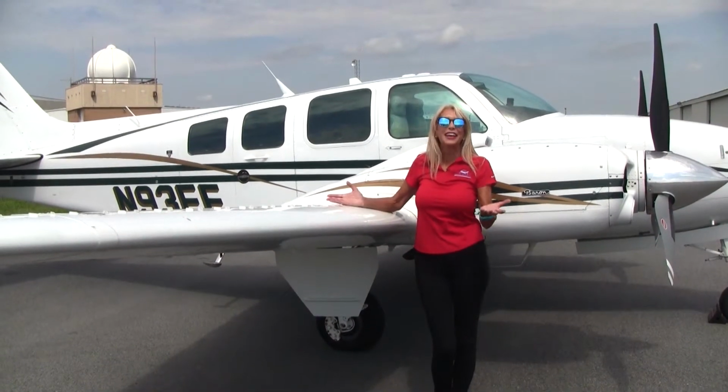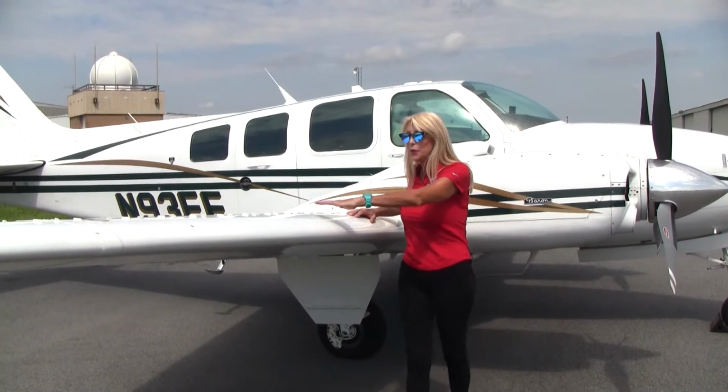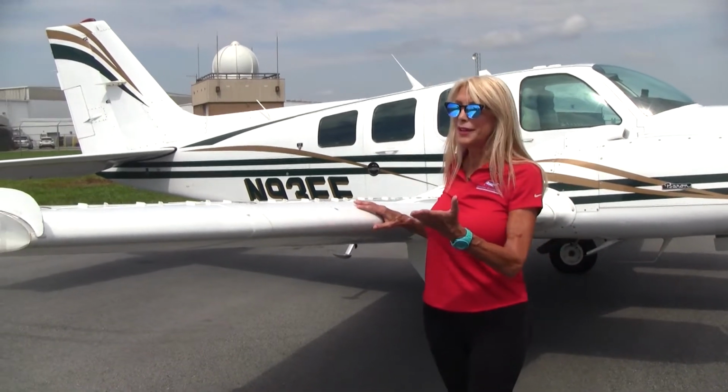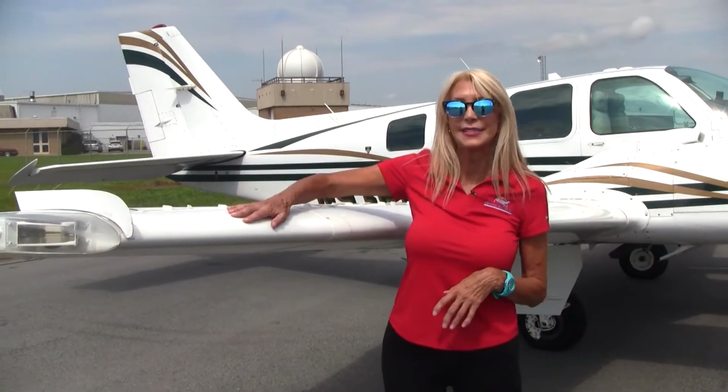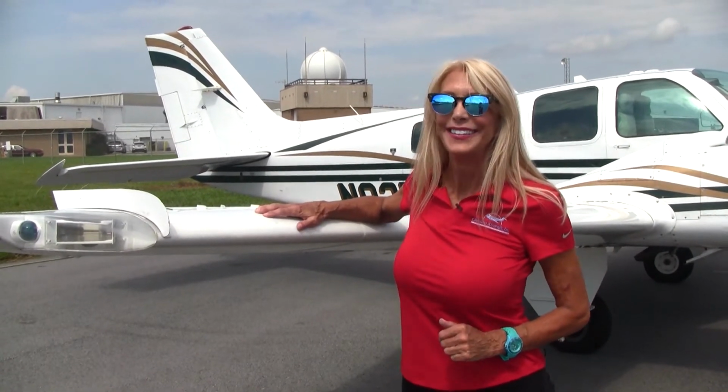The Baron is such an iconic workhorse. Love this airplane. This particular model is equipped with the Vortex generators. And we've got long-range fuel on board, so plenty of fuel to fly to our dream or business destinations. 194 gallons of usable fuel.